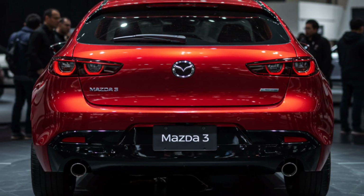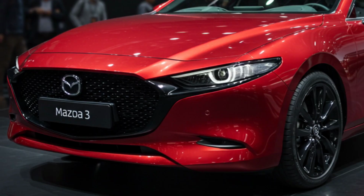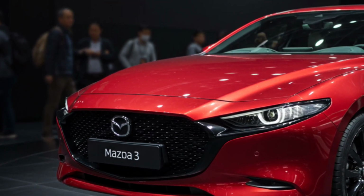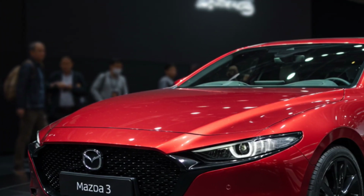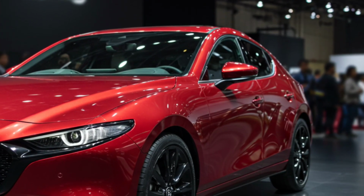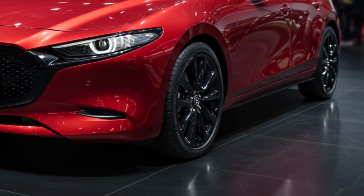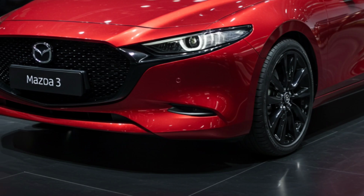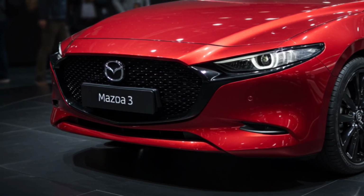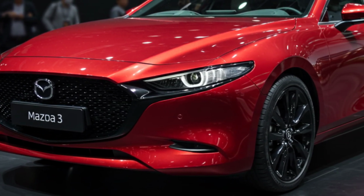Alright, let's jump in. So let's talk design first, because the Mazda 3 has always been the looker in the compact segment. And for 2026, Mazda didn't mess it up, they refined it. It's still got that same sexy Kodo design language, long nose, smooth curves, minimal lines, but now it's a little sharper, a little meaner. The front fascia has been tweaked just enough to look fresh, with slimmer LED headlights and a grille that feels more sculpted. It's aggressive but classy, kind of like it's wearing a tailored suit with sneakers underneath.